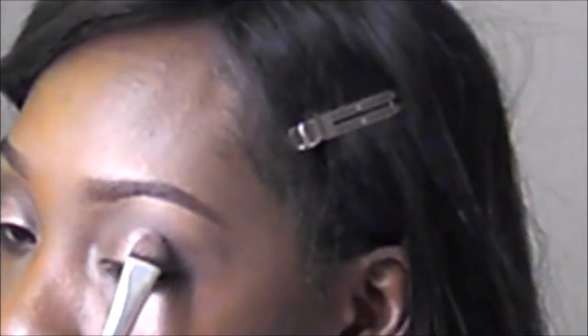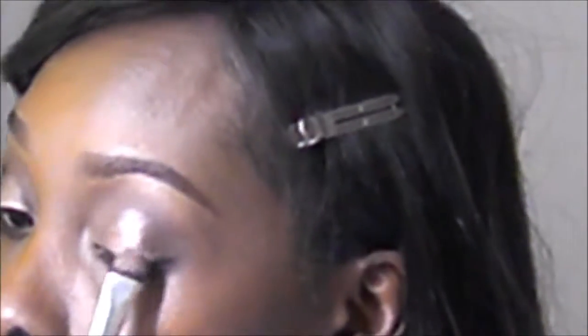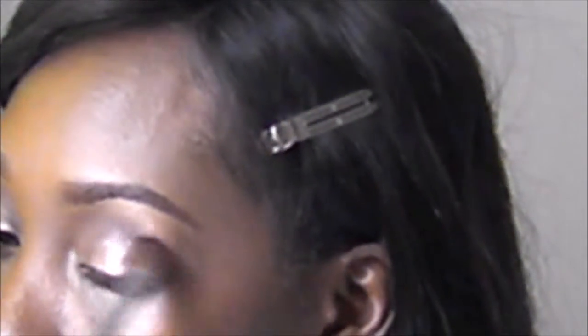Just applying a generous amount. I'm really loving this color. It's giving me life right now. I know you guys can feel it from there. Such a lovely color, and that's done. So what I'm gonna do now is take this fluffy brush and blend across my eyelid to take off any harshness from this last application.